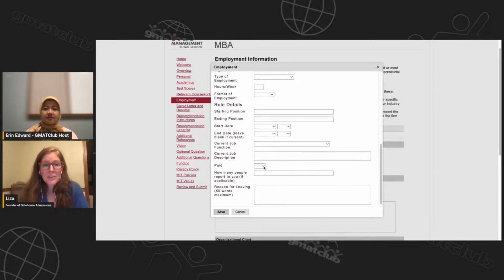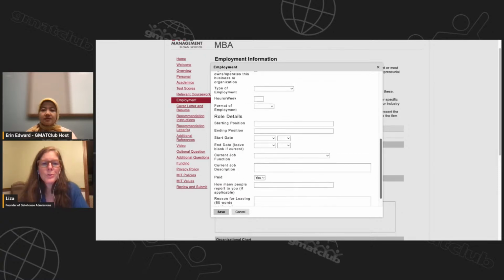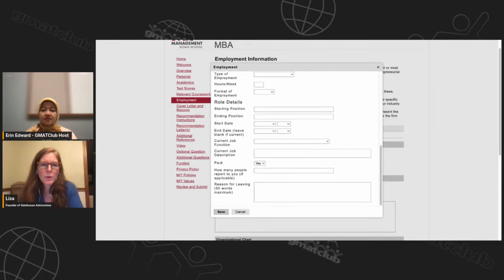So definitely just enter it and be done with it. Don't worry about it. Don't overthink it. They realize most folks that are applying to an MBA program are not leading teams. Some are, but not everybody. And I am pretty sure that when you do this, you will also be prompted to include your salary information too. So just keep that in mind.